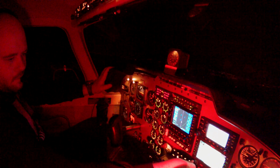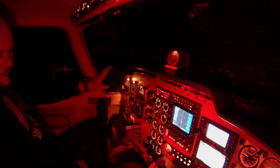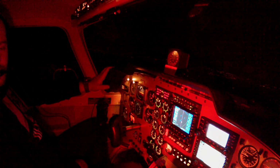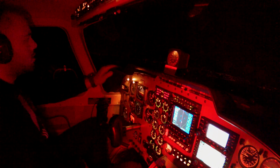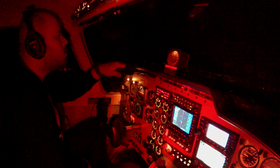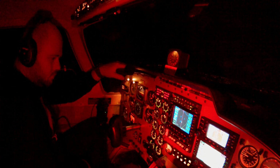Maybe a little bit of moisture out there by Wilkes-Barre. You can get a little bit of moisture up in the air. It doesn't really give you thunderstorm information or any of that. All you can see is moisture, which is precipitation. Any liquid in the air, that's what the echo, the return, is.